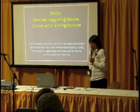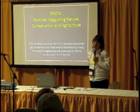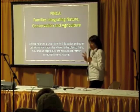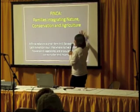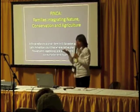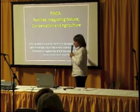Right now, it's pretty brand new. It's not even a month ago that we got the announcement that we got funding for a new project. We call it Finca. It's an acronym for Families Integrating Nature, Conservation, and Agriculture.